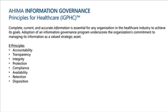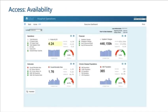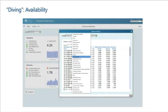Deborah had mentioned the governance principles, the AHIMA information governance principles. These are a listing of the principles, and I thought it'd be interesting, considering the context of the conversation, to take a look at the Diver Platform's functionality in terms of those principles. The availability of the data, pushing something out to users in a way that's easy for them to get to, easy for them to understand and ask questions on, to be able to get to lower levels of detail, security withstanding, of course. The ability of Diver to allow users to answer a lot of their own questions and slice and dice the data in an intuitive interface sets us apart.